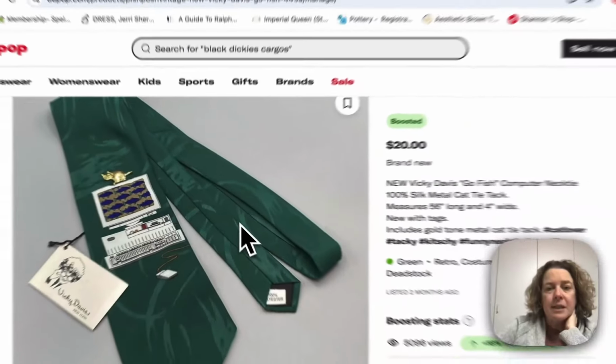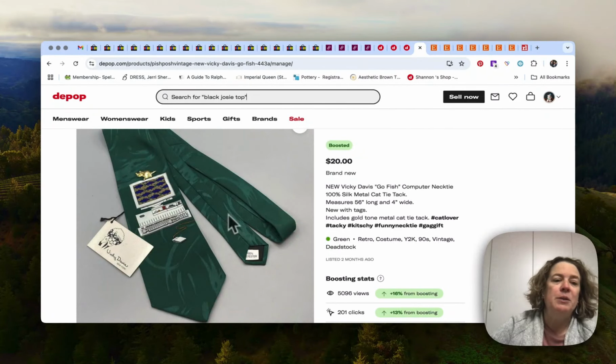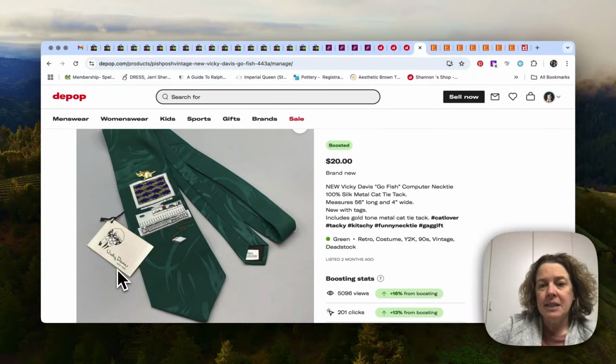And then I sold a necktie. This one I think sold for $17, but I was so glad to see this go. It was probably the necktie I've had listed the longest. I just grabbed it because it was new with tags. Vicky Davis, her shirts actually can sell for pretty good money. She's known for those novelty theme type items, not just shirts, but neckties as well. And it was new with tags. It had a little tie tack that was a cat.